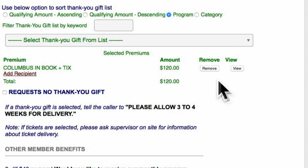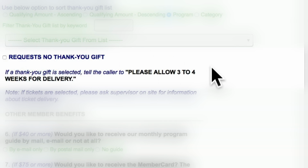If after learning more, the caller doesn't want the thank you gift you selected, you can remove it by pressing the Remove button. If a member selects a thank you gift, please tell the caller to allow 3 to 4 weeks for delivery. If the member does not request a gift, just click on the Request No Gift Thank You box.